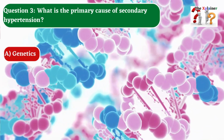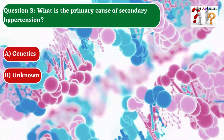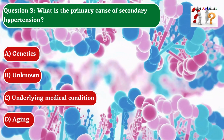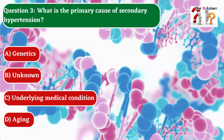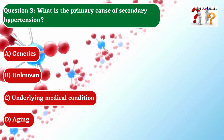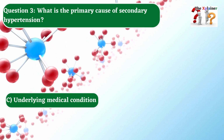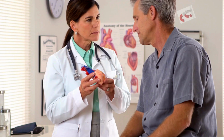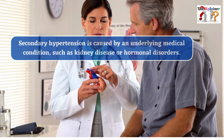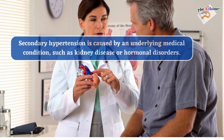Is it A. Genetics, B. Unknown, C. Underlying medical condition, D. Aging? The answer is C. Underlying medical condition. Secondary hypertension is caused by an underlying medical condition, such as kidney disease or hormonal disorders.